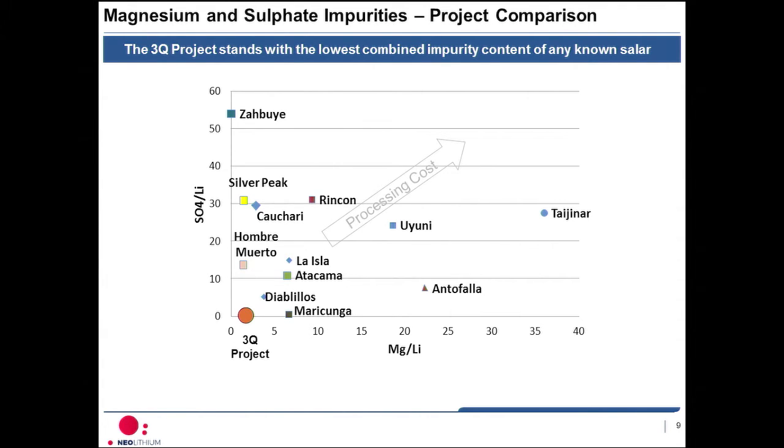Uyuni is world famous in Bolivia, one of the largest lithium deposits in the world. It doesn't matter how big they are. The magnesium literally killed the project. There's no technology to take the magnesium out in a profitable way.